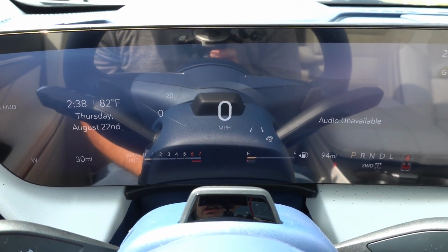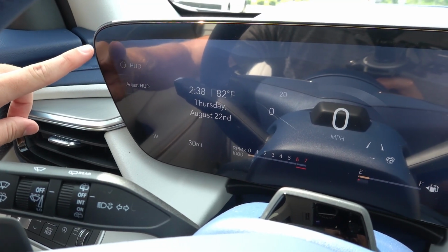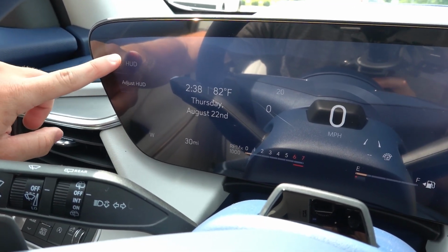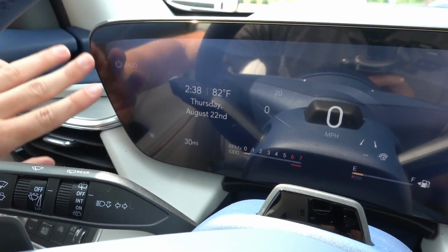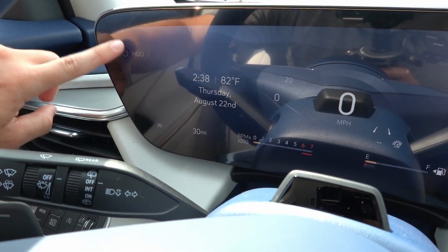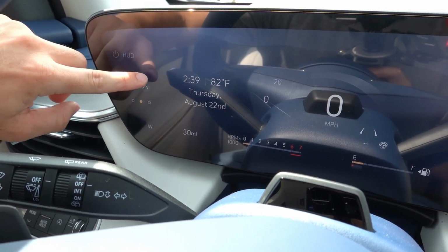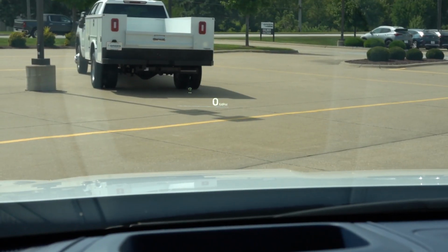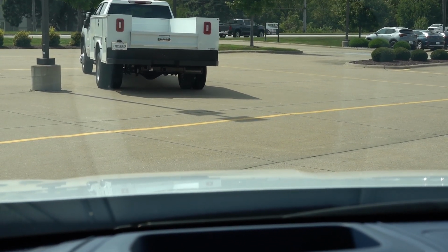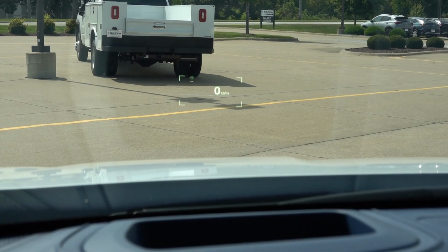Now, to the left of the screen here, you do have your heads-up display, power on-off button, as well as your adjustability via this section right here. So this is always on the display over here to the left of the steering wheel. So it's simply one touch away from being on and off, as well as your adjustments can be done via these controls in terms of height, rotation, and brightness just below that. So I like how it's always taking up this left portion right here. It never goes away and is very easy to access.